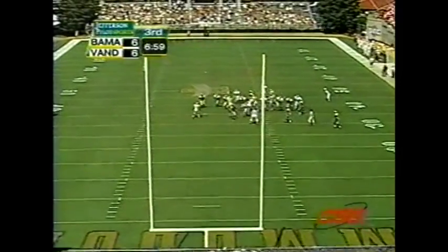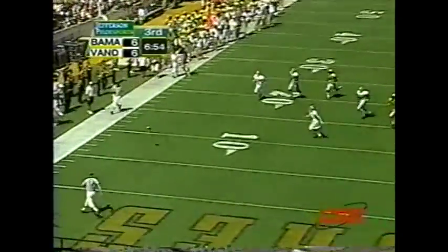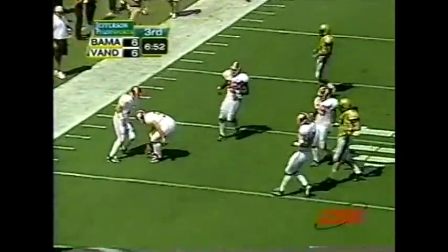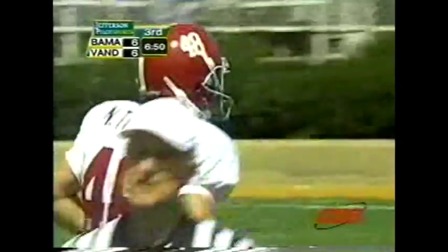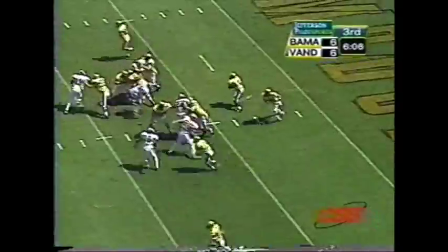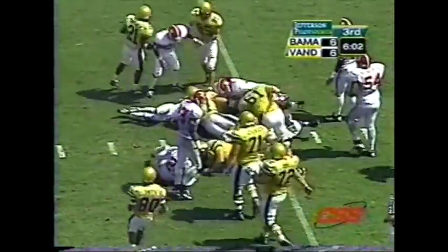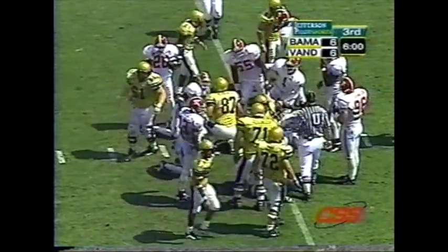It's a fake. And the pooch kick will trickle down inside the 10. Doesn't have to be pretty, does it? Oh, what a nice play. Here goes Stricker in motion. Hand off to Lou Thomas. Lou Thomas tries to find a seam. Picks up 7, maybe 8 on the carry.